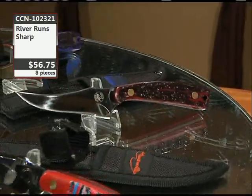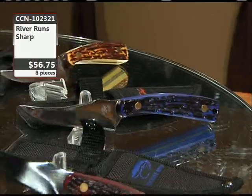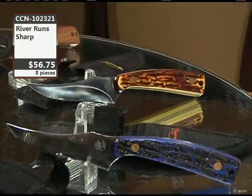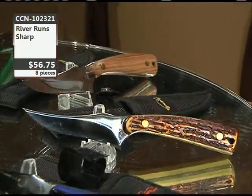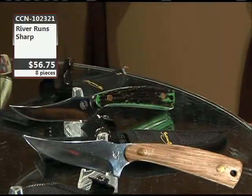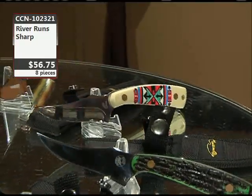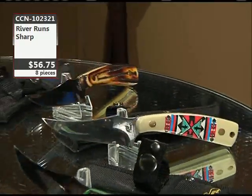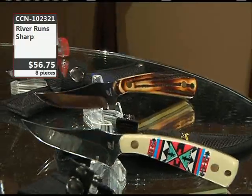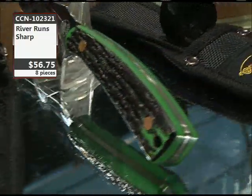You got the Aztec red, the Aztec white, they're in composite. In the Stagalone, you got a Skinner. You got an orange Delrin, antique green Delrin, and a blue Delrin here. And then you've got the wood. Now, if you've ever used a Sharp's Finger type knife to work with, skin with, I promise you, it's hard to go do anything else because it's like an extension of your finger. Just easy to work with. They're all full tang construction.